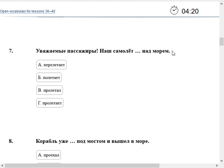Again, the verb or the prefix here is pro. Pro means to go by something or to pass by something. So is it proletal or proletayat? Well, proletal would be past tense. That means it flew past the sea. But I'm going to assume they're saying this to bring people's attention to the sight outside the window. So present tense makes more sense, and therefore proletayat.